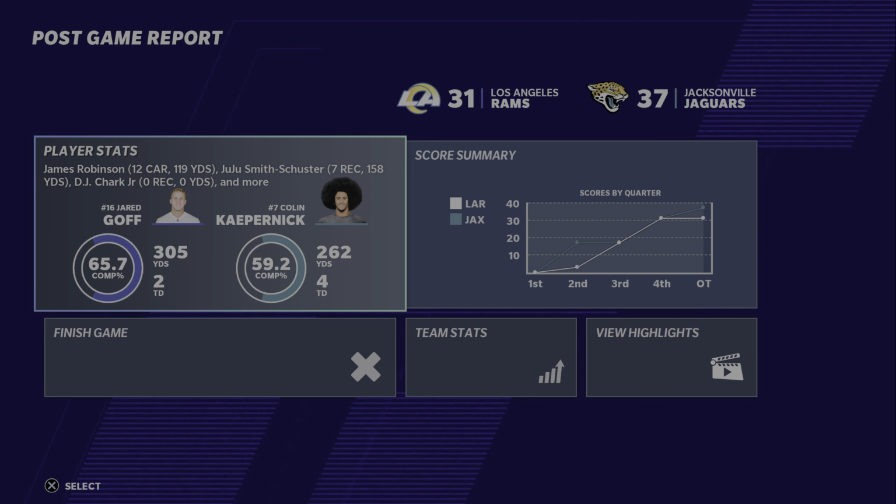Kaepernick to throw. Going top shelf for Smith-Schuster. And this will be incomplete. Physical play on the football there, and it's 2nd down. That would have been a tough catch, but in this 2-minute drill, those are the ones you really hope your guys come up with. Yeah, you needed him to come up with that one, because if he does, it alters the perspective of this 2-minute drill, doesn't it?